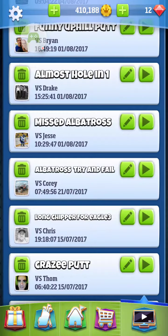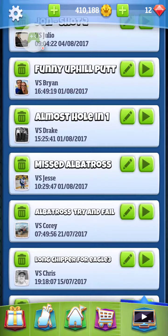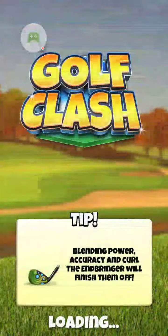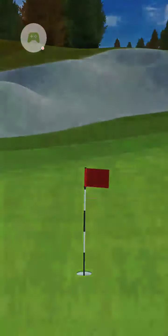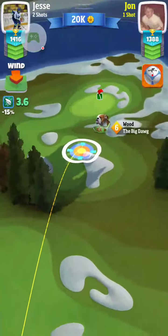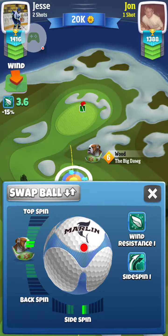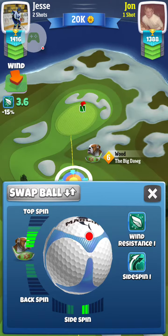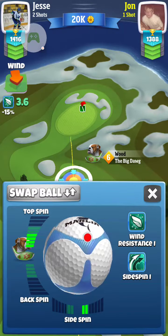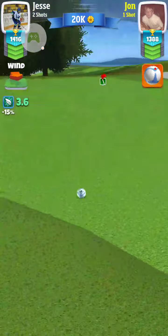I don't know how close you were to an albatross, but... Okay, now this is a missed albatross. Versus Jesse. Okay. Let's see if it's on the same hole. It is on the same hole. Okay, so maybe this got a little bit closer. But look at that. Yeah, we're trying to land it. We really want to land it in the thick stuff and then kind of have it roll down there.